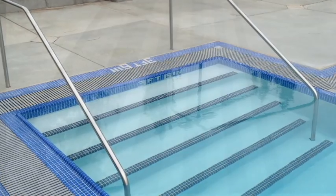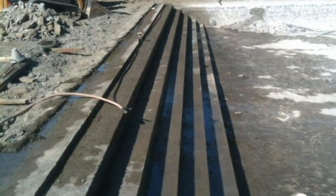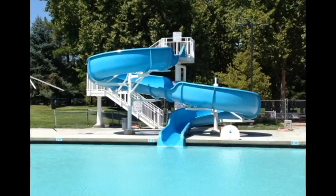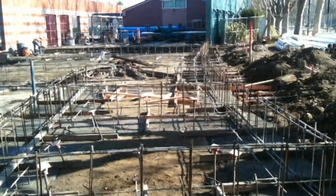The training pool was completely updated with new stairs for better access to the water for the Learn to Swim program, and the water slide was restored to like-new condition. The projects also required a new mechanical building.